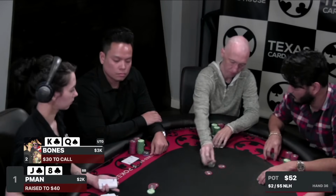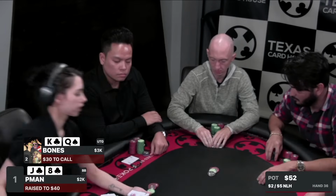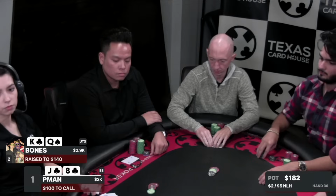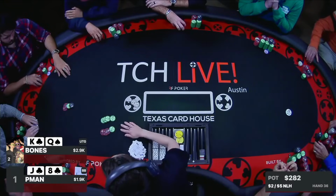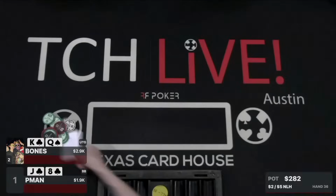Be real suspicious. All right, Bones has been quiet the last 3 hands. And so he's going to 3-bet. It's about timing. He's got King Queen, a very reasonable hand to play as a 3-bet. Makes it 140. P-Man with a suited gapper could peel. And that is what he's going to do here. We're going to see a flop heads up. That's almost at 300 here.